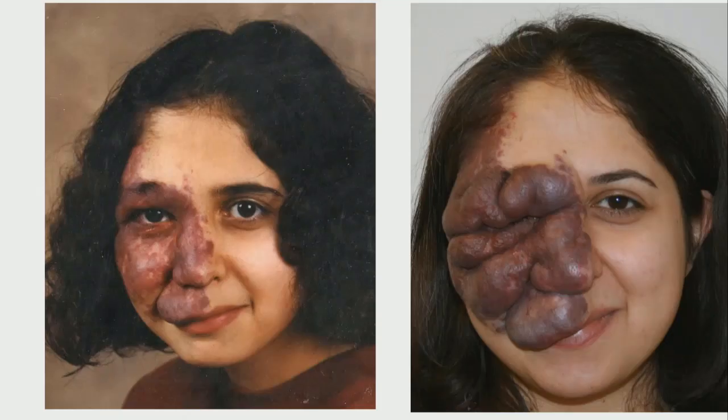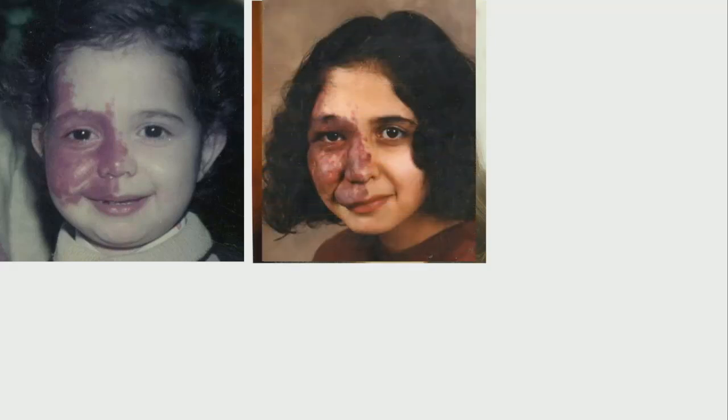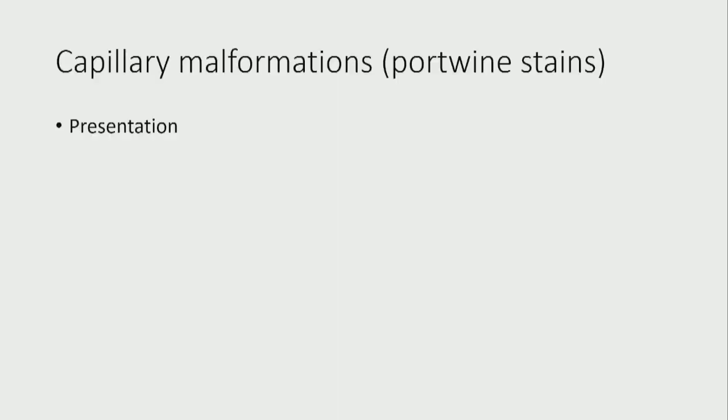Here's another example of a young girl who presented, and by the time she was in her mid-20s, that's what she looked like. So I've called this hematomatous mass formation, and here is her progression. And you can see her progress from a simple port wine stain all the way towards this. Now, obviously, we all know that this is not a common occurrence.